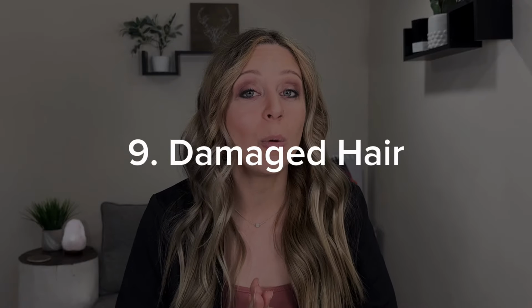Okay, so the last one is that damaged hair does not hold on to hair color. So even if you're not doing any of the other things that were listed before, if your hair is damaged, the color is going to fade right out. This is because when the hair is damaged, the cuticle is damaged or is missing. The cuticle is that outer layer that resembles fish scales that open and close. If that is damaged or missing, then the hair color can slip right out of the hair because there's nothing protecting it, holding it in.